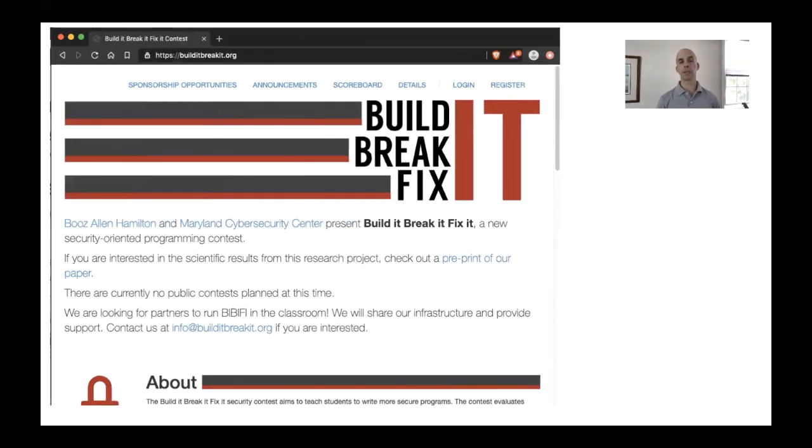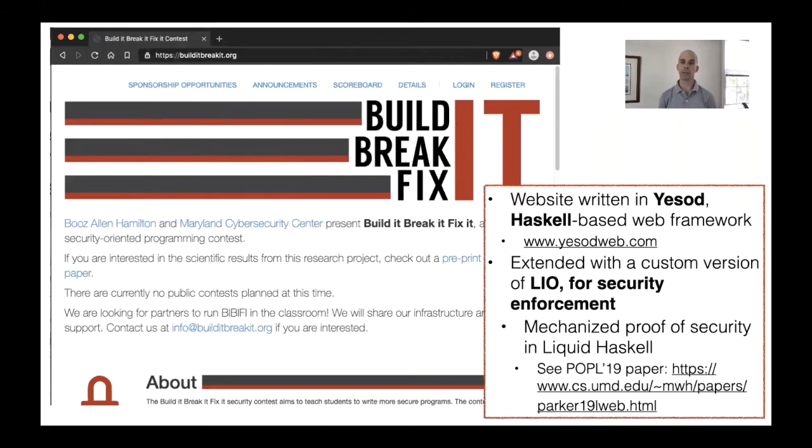Now, Build It, Break It, Fix It has been live on the web for at least 5 years. You can go to builditbreakit.org to check out the site. Just a few notes on how it's implemented. Our Build It, Break It infrastructure is based on the Yesod Haskell-based web framework. And we actually implemented an extension of LIO, Labeled IO, an extension of the Haskell IO monad, which aims to support label-based security enforcement. Our extension supports web-based development. We showed, in fact, how our extension is secure in a mechanized development in Liquid Haskell, which we presented in POPL 2019. In case you're curious, you can check it out.